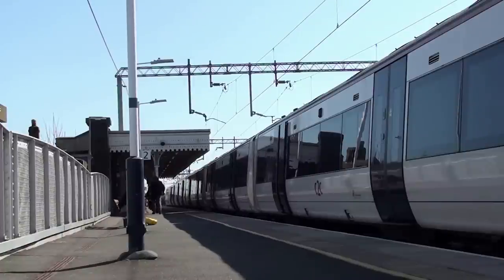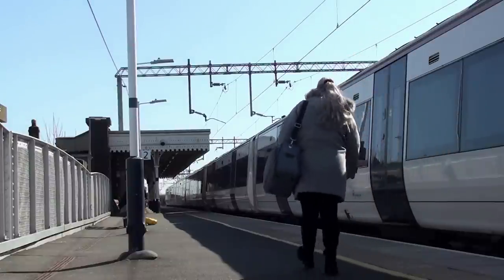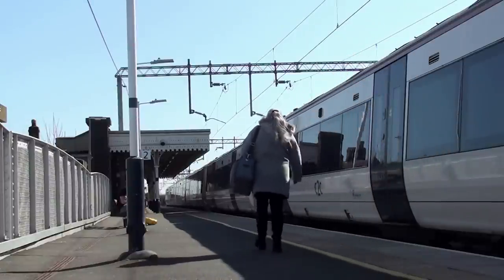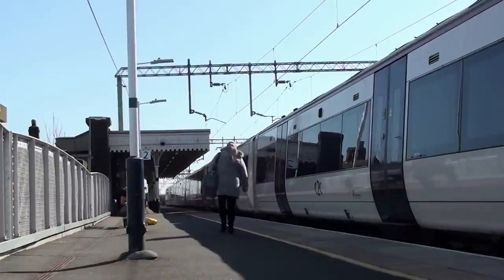The station at Benfleet is located between Ferry Road and Station Road, with the main building located on the former. The station serves the town of South Benfleet as well as Canvey Island.